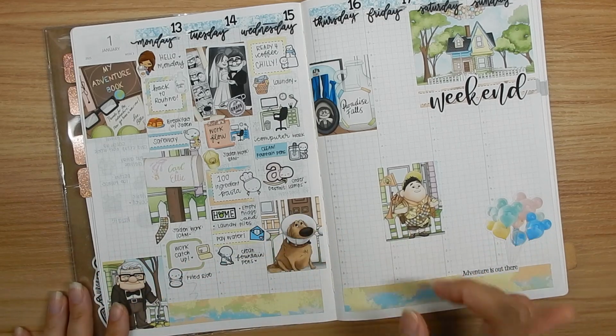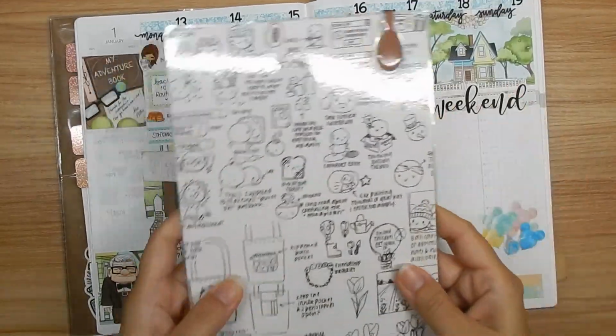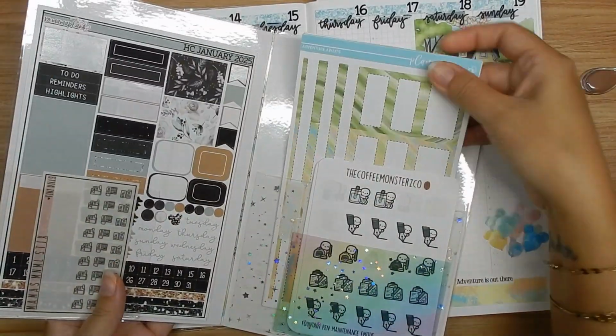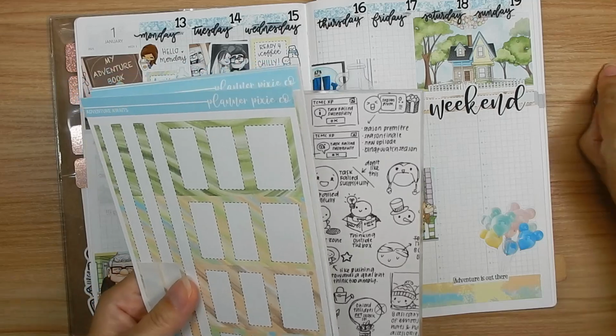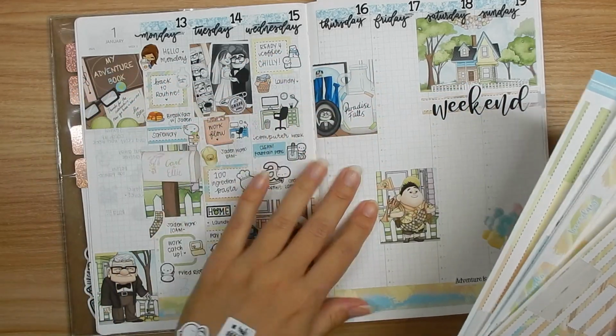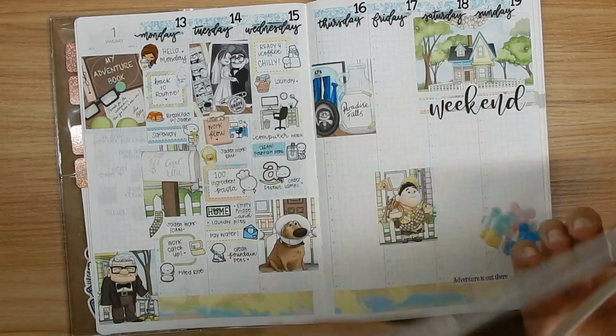But first, before I do that, I want to mark Jaden's work schedule. I made this little folder for the back because my stickers kept falling out of the pockets. So I did make this little folder to hold all of the stickers that I store in the back. So that's work.